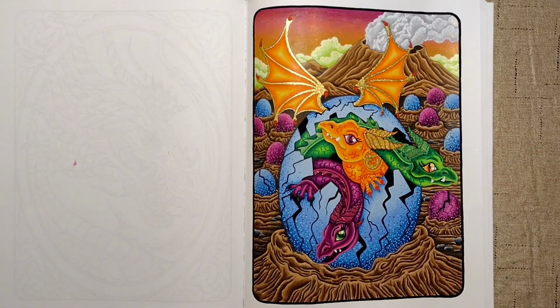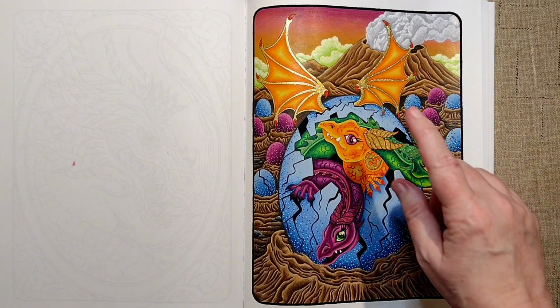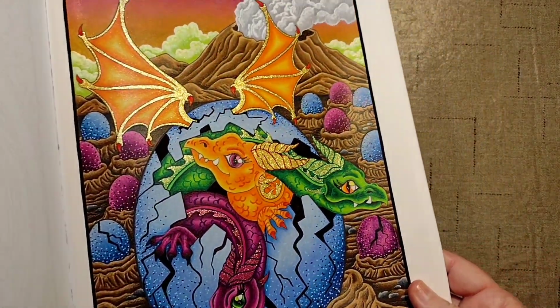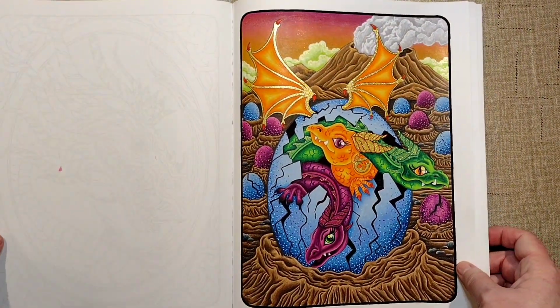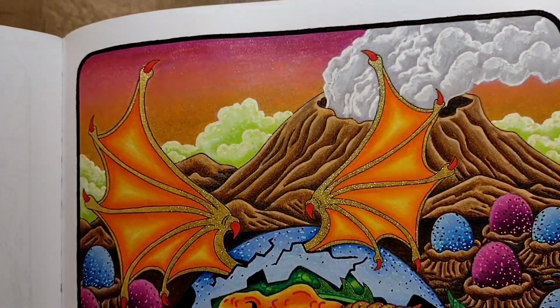What else did we use? Artisan glitter gel pens. That's for the very shiny stuff. I like the Artisan glitter gel pens. They're bright and shiny, but their glitter goes everywhere. And I learned that the hard way. You can see it. It's like all in the sky. Maybe not.